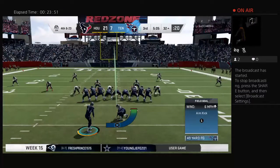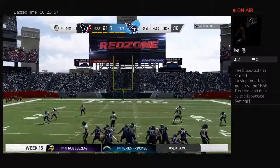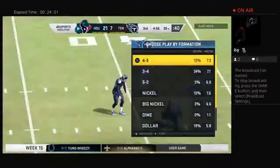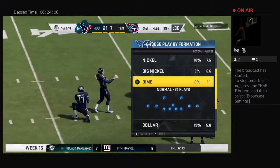So on fourth down, here's the Tennessee field goal unit led by Ryan Succop. This is a 49-yard attempt, right hash. And that is no good. And this score will stay right where it is. Down here in the third quarter, obviously that's one they could have used.